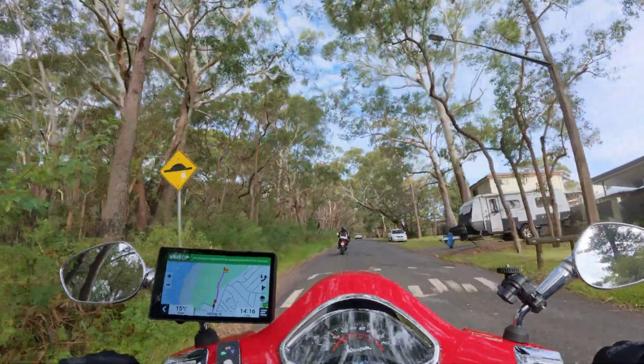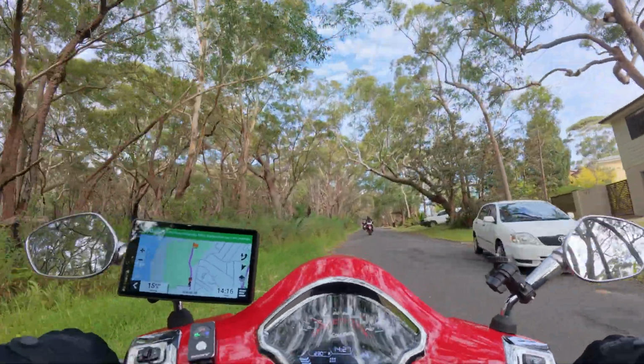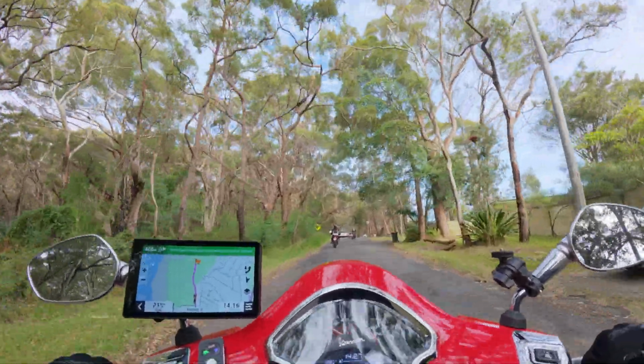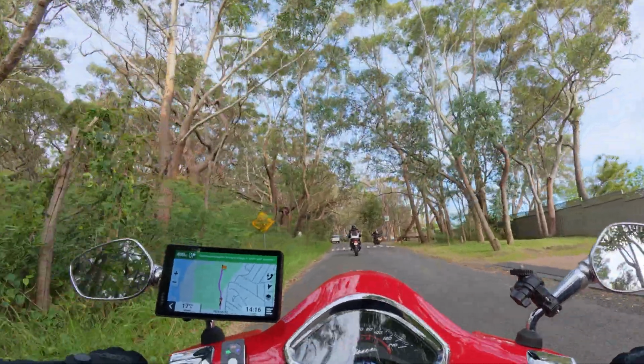I've lived on the coast, I think I've said before, for about 30-ish years, and before that in other country towns and in Sydney, but this is my favourite.